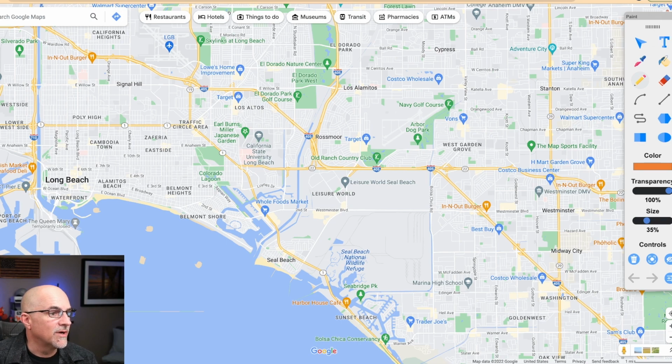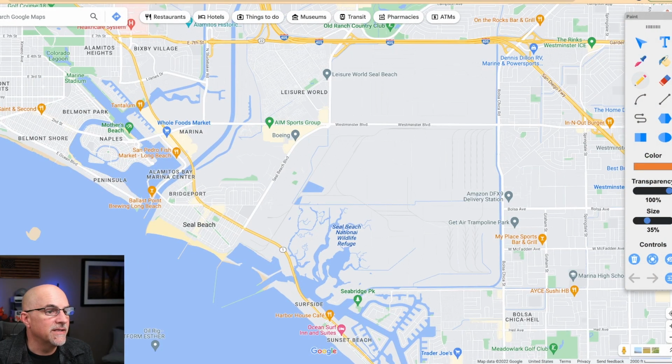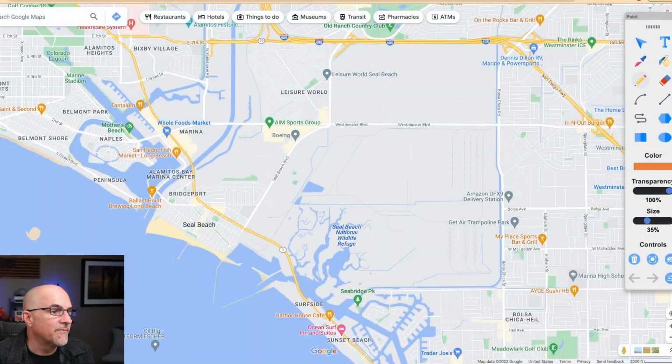It runs along the river here, the San Gabriel River. This whole area is the Naval Weapons Station. So pretty much this whole area right in here. Yep, over here too.